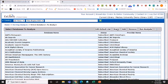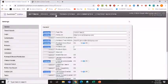There are a couple of questions on blank lines, or blank rows, and I think that was during the Summon Analytics demo. Let's take a look.